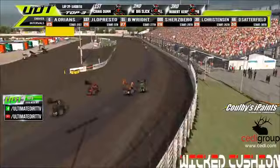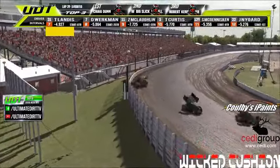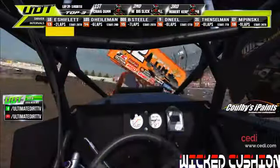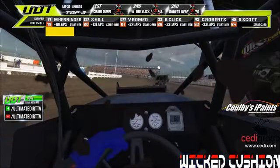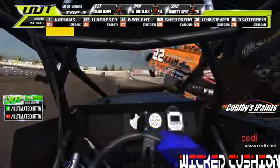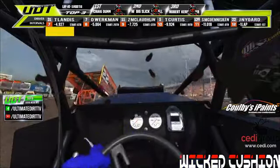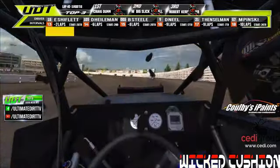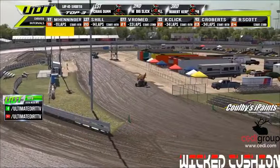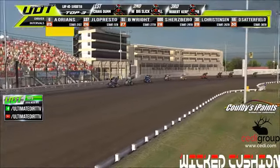McLaughlin got into Samel. Nygaard had nowhere to go. They both kept it going. And, well, the cars in front of you stop like that. Let's have a look. Oh boy. Nygaard unfortunately back to the pits in this one. So our 7th caution of the evening.